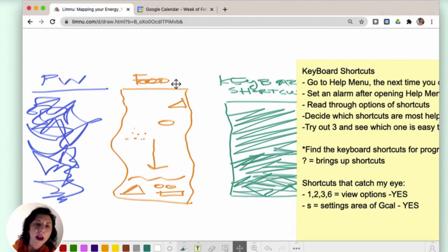After I get comfortable with keyboard shortcuts, I may move on to food, because that greatly affects my mood and my health. Or I may do the password situation, because it can probably be remedied in a day if I spent a couple hours inputting them into a password manager or whatever I decide. So I mapped it out visually. They do make sense to me.